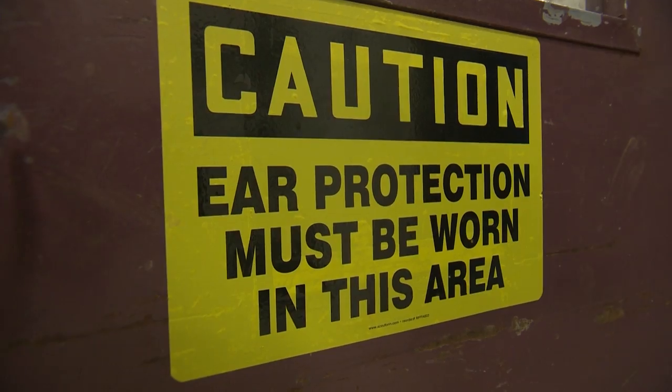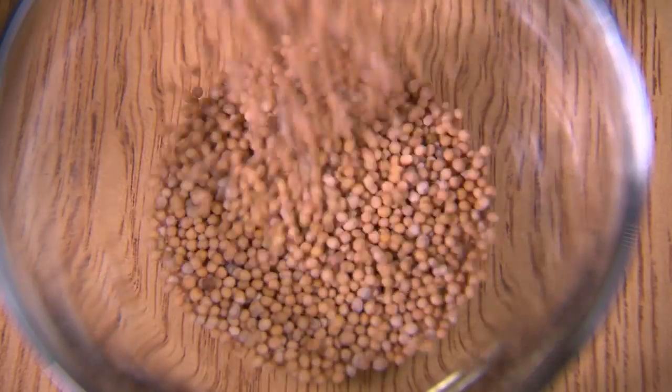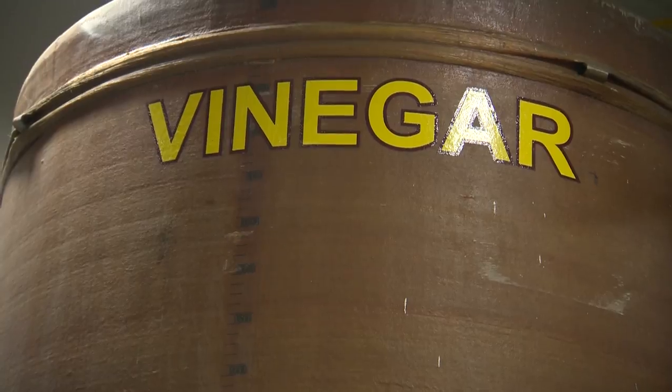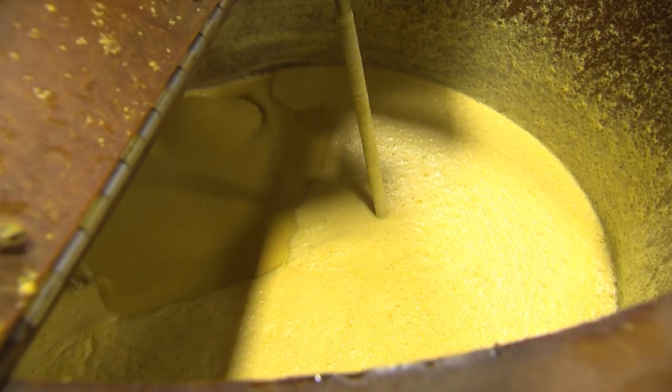Grab your earplugs. We're headed into the mill to see how mustard is made. It starts out with a number one grade yellow mustard seed, vinegar, a brine, and spice mix. It sits in a tank, then it goes through a coarse grinding process, and then finally between the two mills.